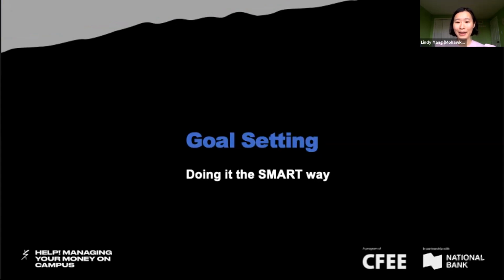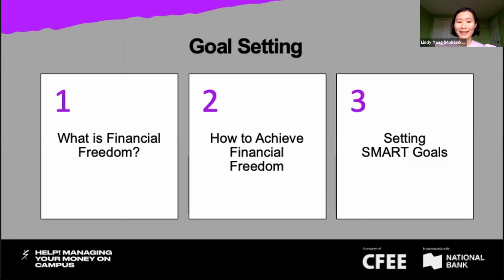For our first topic, we're going to talk about goal setting and how to do it the smart way to get you on the path of living a financially healthy life. It is valuable to have goals and to create a specific plan for achieving them, because having a sense of direction and motivation can help us get to where we want to be in life. So let's get started with goal setting.